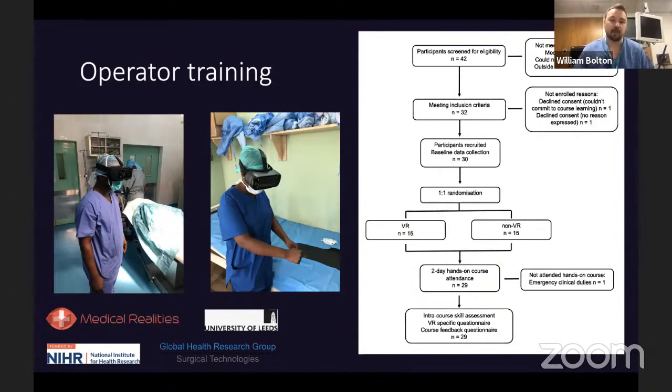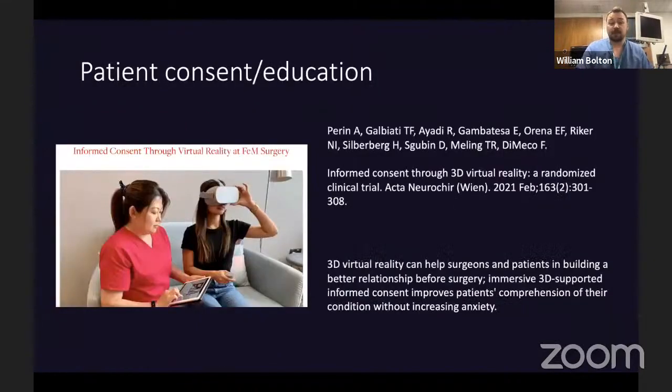You will get pre, during, and post course access to modules, but in VR, which I think for procedural training, the immersive element, the experiential element, is really important. Then you've got patient consent and education. I just put a couple of what I consider to be quite good references here. And this is a company actually providing the service.